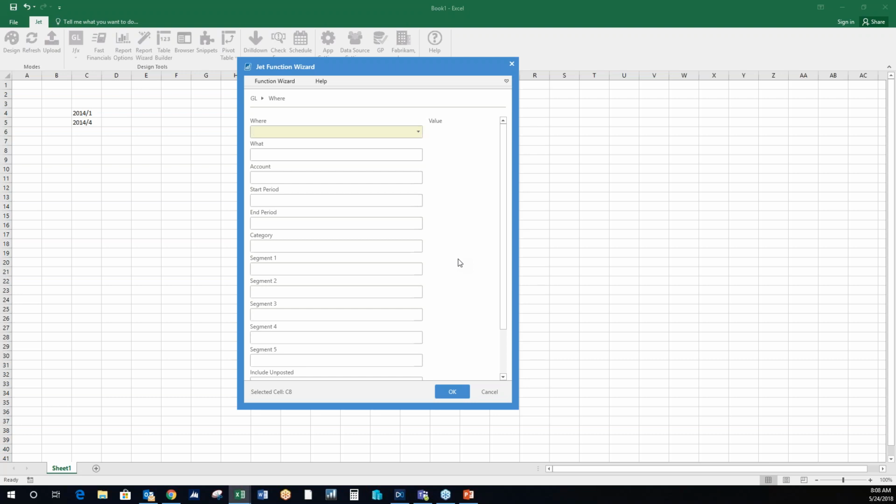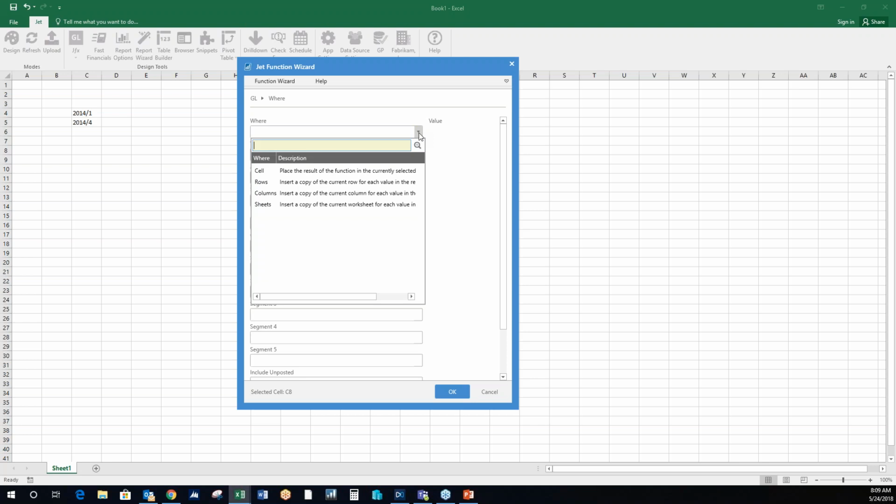And really, the question that I get is, I'd like to see a report, but I'd like to see it broken out by one of my account segment codes. So whether it's segment 1, segment 2, segment 3, I want basically that information sliced across a different workbook, or its own sheet within this workbook. And so what I'll do is basically just answer a set of questions to give me that outcome.